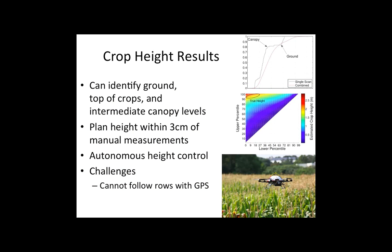So we did an experiment where we collected data with our approach. We also went out and had our agronomist colleagues manually measure the height of the crops with their big meter stick that they normally use. And we came within 3 centimeters of the manual measurements, which is within what we think is the error of the manual measurement. So with the system, we're able to quite quickly collect the crop height information.